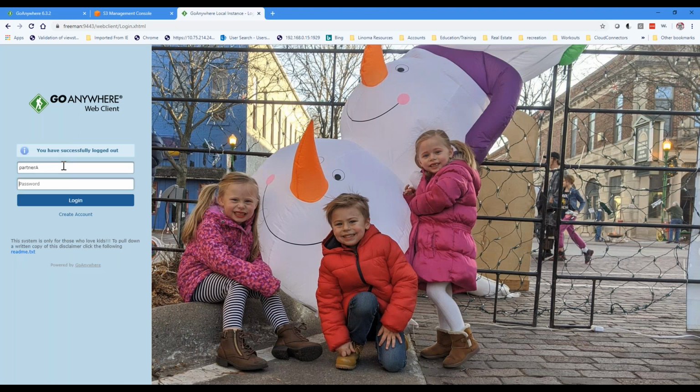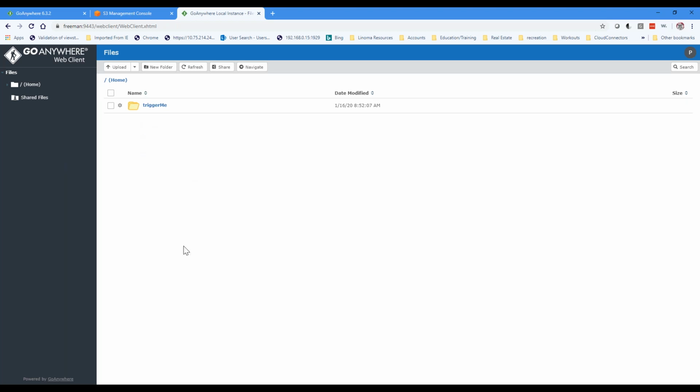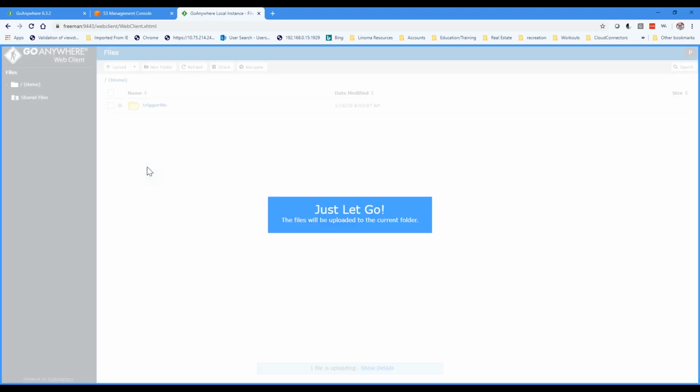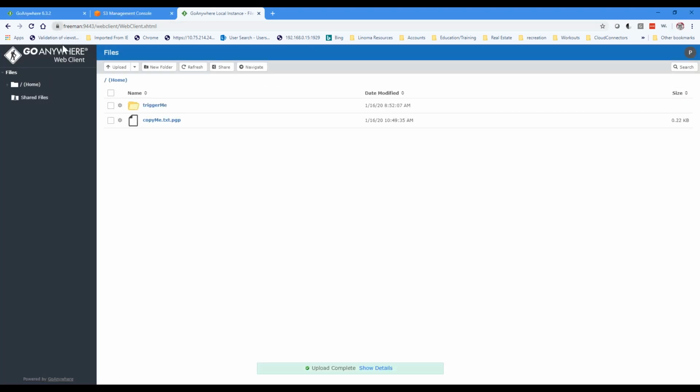Partner A is going to log into our web client in this case. It could be SFTP, it could be FTPS, whatever. We're just going to use the web client in this example. And they're going to upload that file right there, this one here that I can't read. I'm going to go ahead and upload it here. So they're using HTTPS as a transfer medium. They've also PGP encrypted the file itself. I just got it on my network.